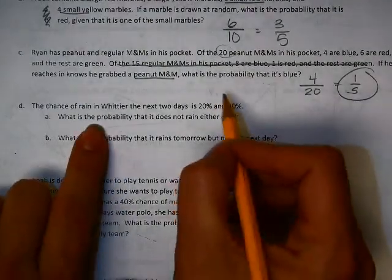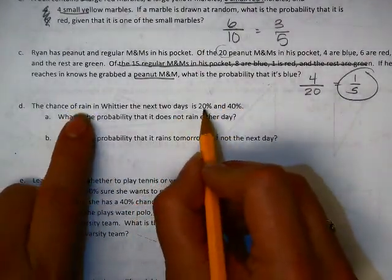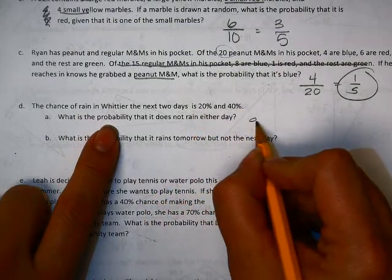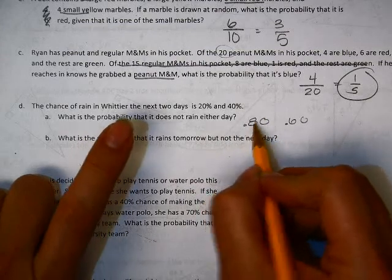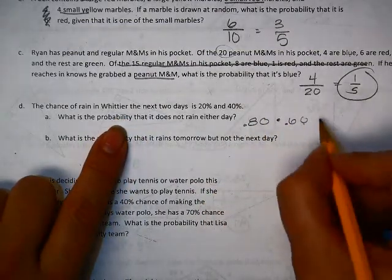Probability that it doesn't rain either day. So the chance of rain is 20 and 40. So not rain would be 80 and 60. And I want a probability of not rain and not rain. I multiply, I get 48%.